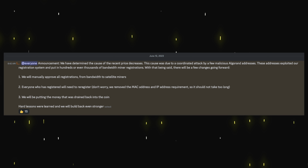Ouch. According to the FRY Foundation, in early June, there was an exploit that was identified in their miner registration process that caused hundreds or thousands of fake miner registrations. This event caused the FRY token's price to plummet, and the token's been on a downtrend ever since.